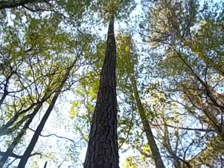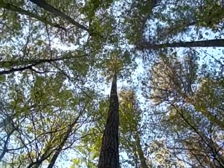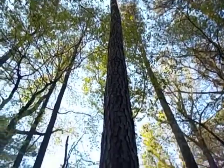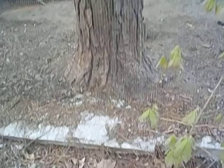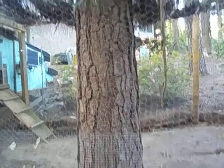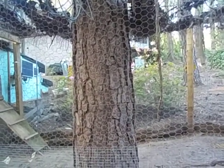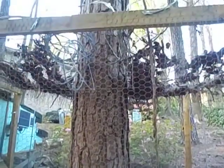Let's see how tall this tree is. It's one of those god-awful pines. It's easily 60, 80 feet, perhaps 100. I'm really a bad judge of that sort of height. But that's a big damn tree, right? So I was thinking about having it removed to about there, or maybe there, so it could still be a perch for the chickens, but not really an entryway for the raccoons.